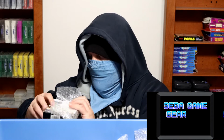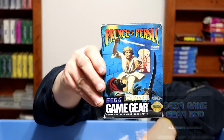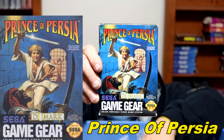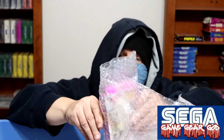Let's take a look and see what's in here. Ooh, this is Prince of Persia, but somebody took scissors and cut the hang tab off. It's complete, it's got the instructions and it's got the game, but the box someone has tainted forever. I don't understand the reason why you'd cut the hang tab off of a box. I don't get it. It's not like they would stack better or store better. I think people are just really stupid and flagrant in their actions.